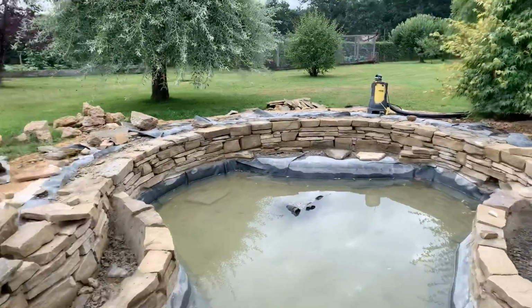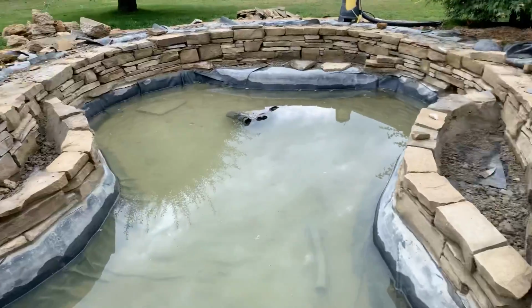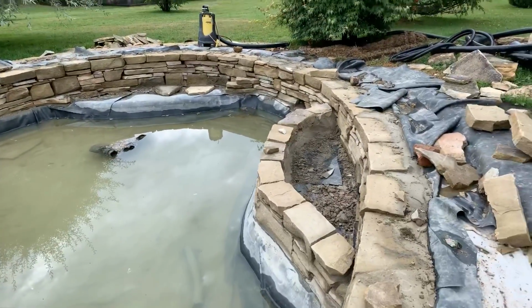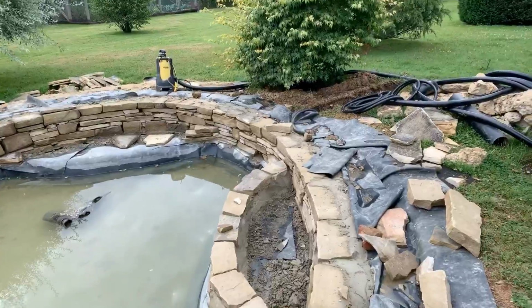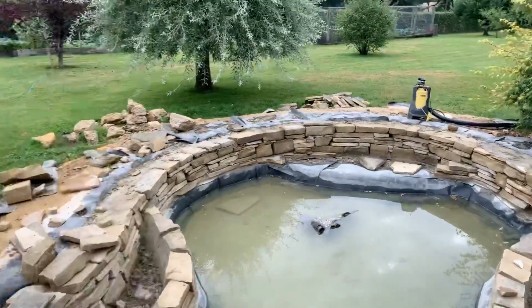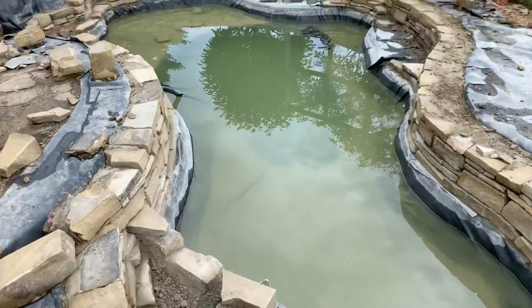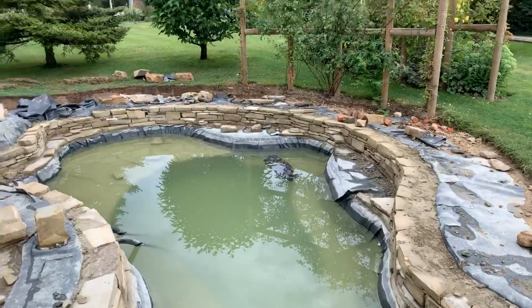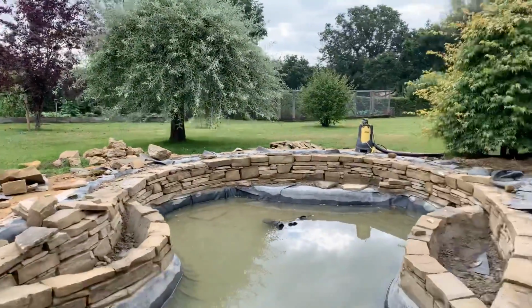Now I'm just beginning the planting zones, the marginal zones. You can see these areas here. These retaining walls will be a few inches below water level, and it will allow me to backfill with shingle in the areas here in these little pockets, of which there's going to be 3 over here, a small one down here, and then a couple over here as well. And these will provide ample space for marginal planting.